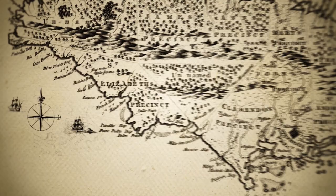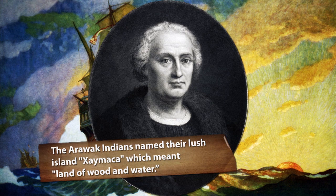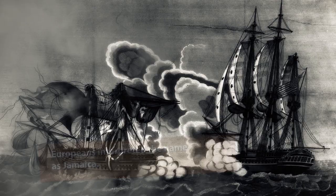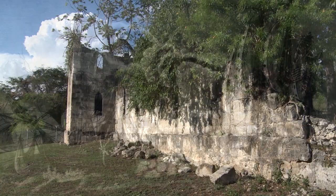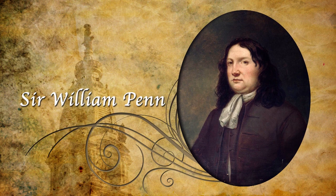Jamaica was inhabited by the peaceful Arawak people before the Spanish, led by Christopher Columbus, discovered their world in 1494. In 1655, a British naval assault on Jamaica captured it from the Spanish. Who conquered Jamaica away from the Spaniards? That was Admiral Penn and General Venables. The assault was led by none other than Sir William Penn, whose son William would make the Penn name immortal.